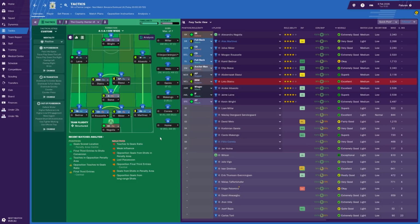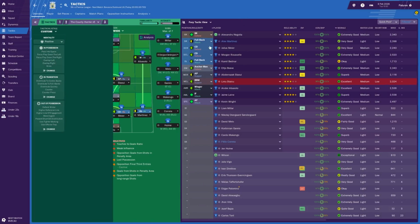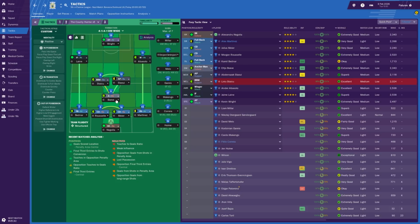Now, options I've still got to do. Maybe change to a more narrow style of play. There's the option of being more disciplined from a creative standpoint. But I'm happy with this for now, and I'm going to try this for a couple of games. Dortmund is going to be crazy difficult today, so if it doesn't turn out perfectly in this game, I won't worry too much. I want to see how we do against Newcastle and then in some Premier League matches to see if we get our mojo back. And if we do, then I'll start to consider the situation sort of under control then.